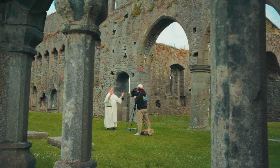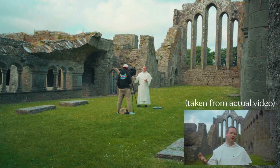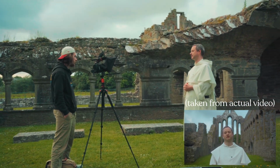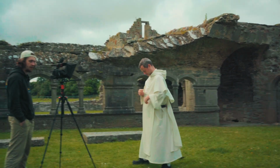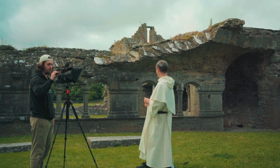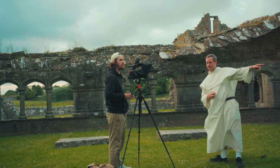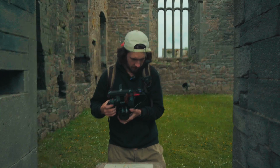About the long-standing relationships that united the friars and the families who supported them, of one age here in Ardfert, and the beginning of another. Lovely. So you might get B-roll of the tower and around the cloister, and just the little plan of the thing over here. Cool.